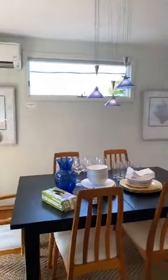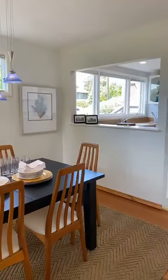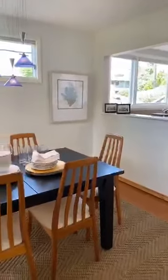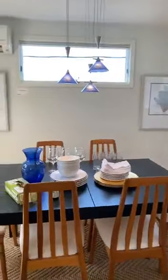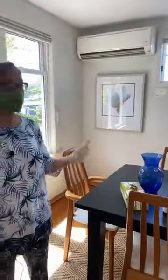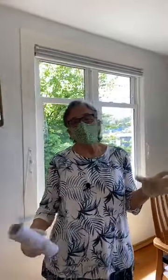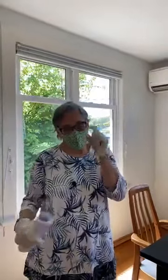So you could do even a bigger table here if you wanted to. But how many properties can you go into that are of this compact, efficient space where you really have a dining room? I've seen so many where all you get is barely room for a tiny little, what are those called? Cafe tables. But this is for real.